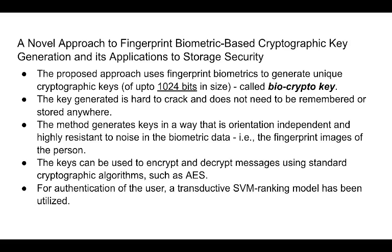The method generates the keys in a way that it is orientation dependent and independent and highly resistant to noise in the biometric data. So what this scheme also ensures is that if we change the orientation of the fingerprint image a little bit, or maybe we capture a new fingerprint image, the singular points will remain the same, but the orientation of them is going to change. So we do not need to physically reorient or transform the singular points to a form where it has to be the same as the one used while generating the key. We can just use a new image, and using that image, we can generate the same key using a different instance of the same biometric.